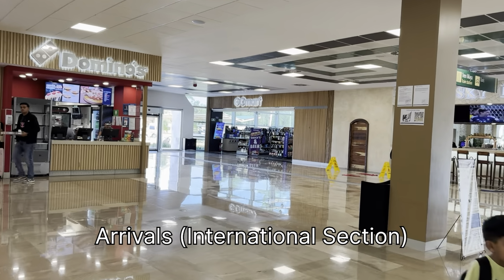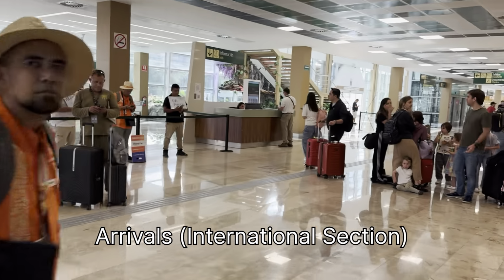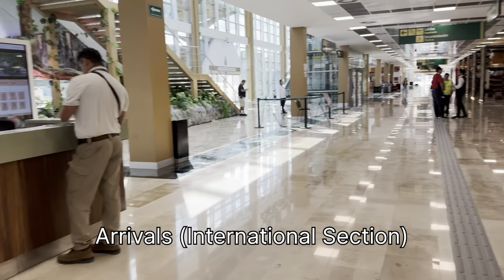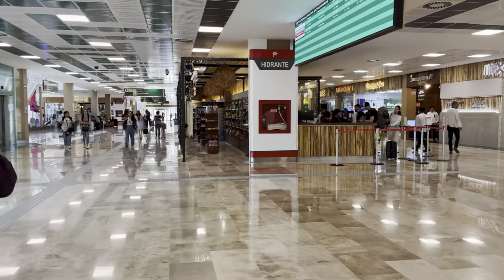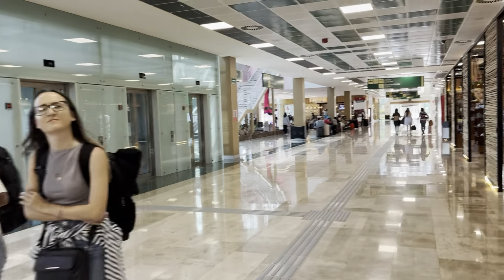This is the International Arrivals Hall. It's located on the ground floor. The building is one long linear building, with domestic arrivals sharing all of these stores and vendors with the international arrivals. I'll walk down to the far end of the arrivals hall so you can see all the vendors and all the stores available.